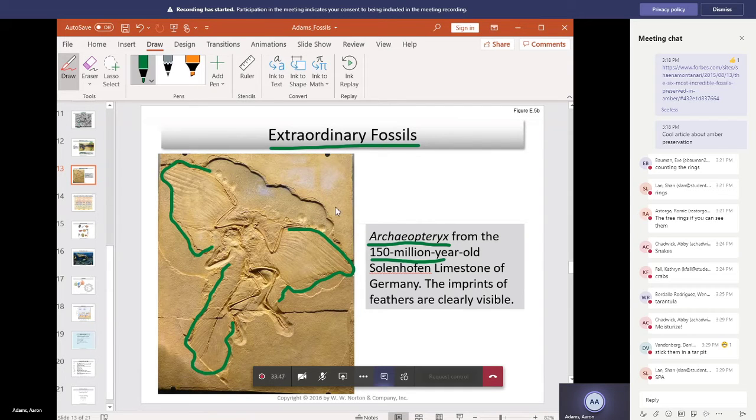Other Archaeopteryx have been found besides Germany. Maybe somebody can Google that. I'm pretty sure there are some that have been coming out of China in some of their deposits in the last couple of decades. We found several examples of Archaeopteryx and early birds there as well.